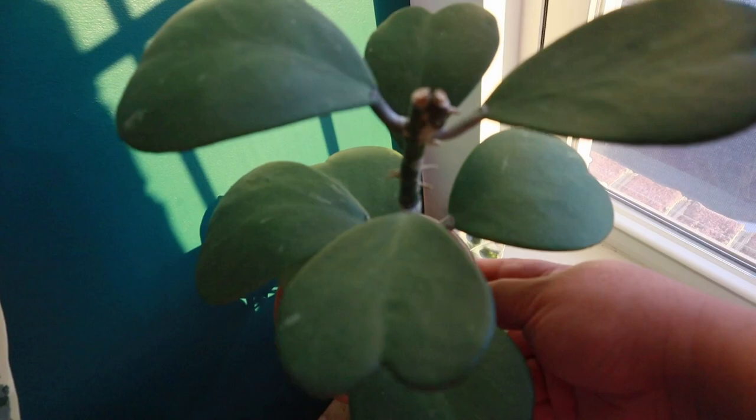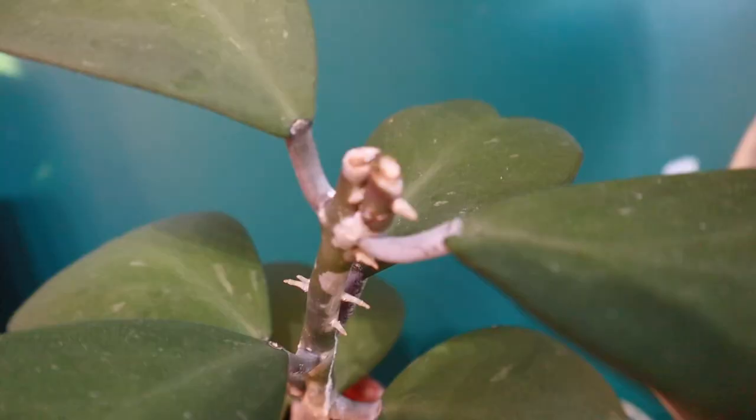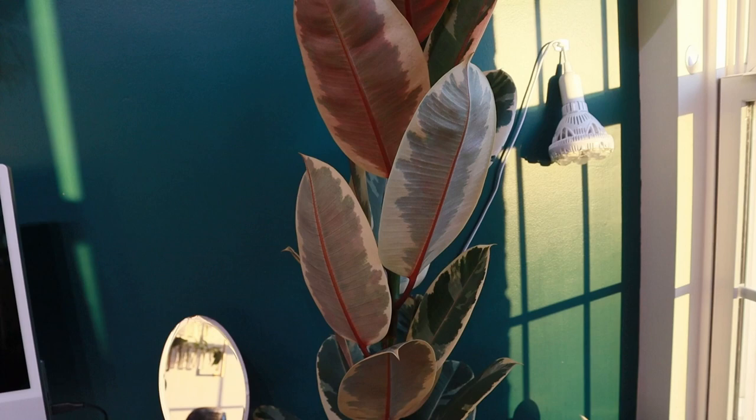So as you can see, I chopped it off again from the top because it shot out a very long stem. So I pruned this one again, and hopefully the next leaf it pushes out is not from a very long stem, because I like the leaves to be a lot closer to each other, like I have down here. And we're going to talk about my ruby ficus elastica next, but let me pull it out a bit so I can properly show you.